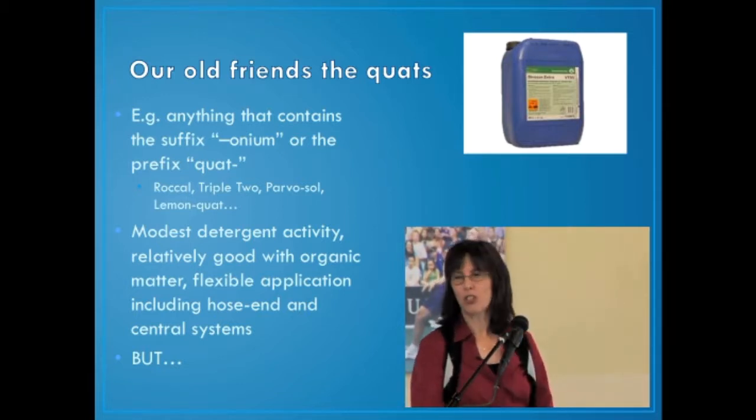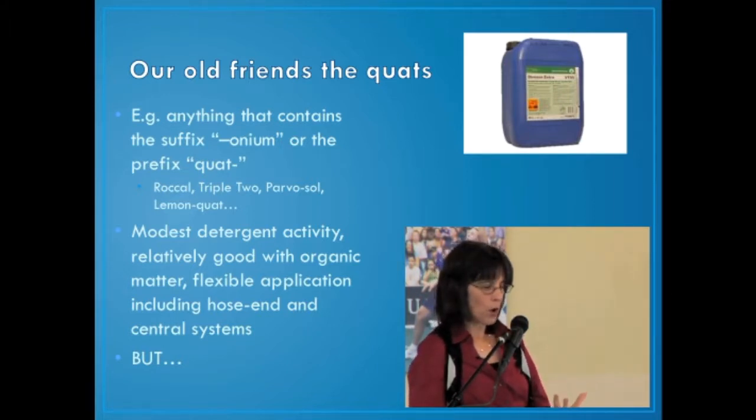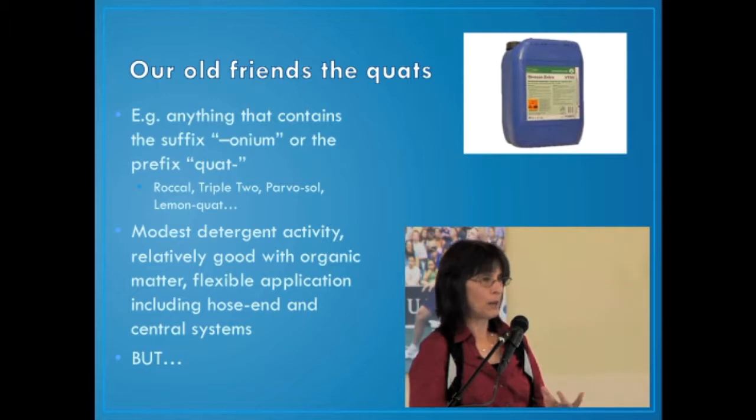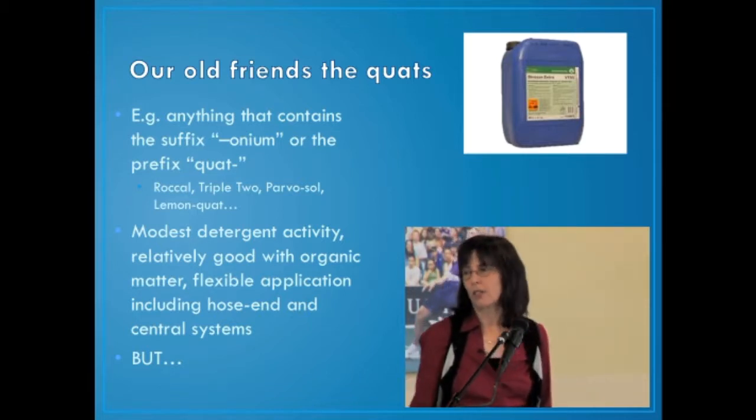But in a traditional shelter, this is what ParvoStop was. It was a quaternary ammonium. And if you've got onium on the label or the prefix quat anywhere, if it's didecyl ammonium or dimethyl quaternary ammonium, that's a quat. Some of the common brand names are Rocal, 222, Kenalsol, Parvasol, Lemoquat. And they've got some really good characteristics.